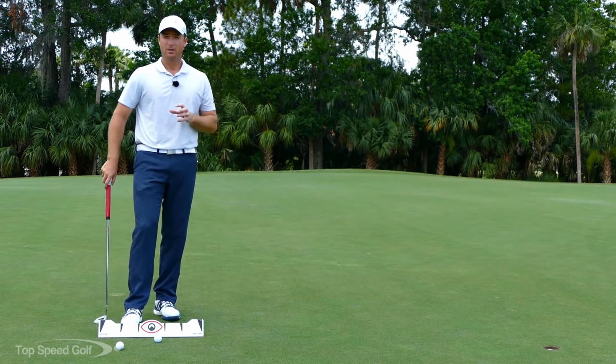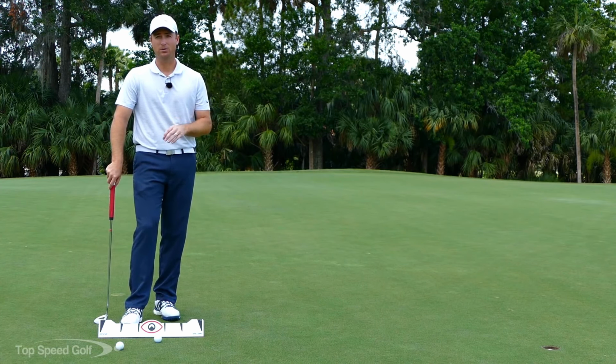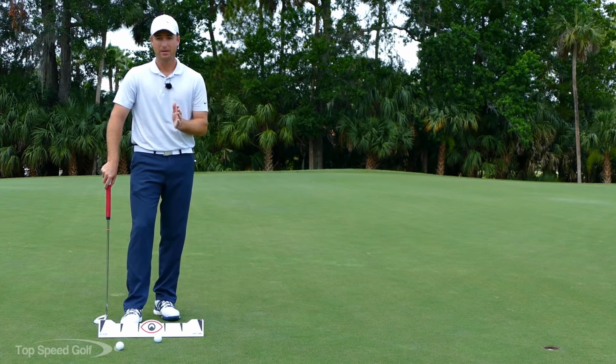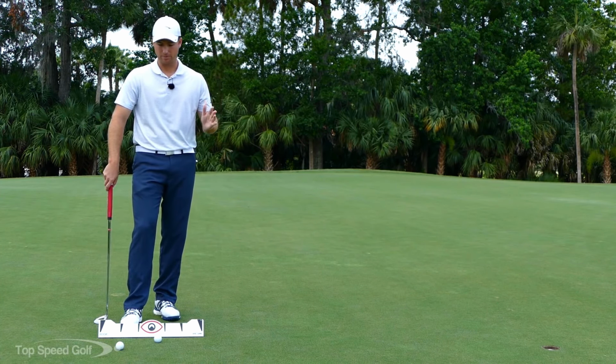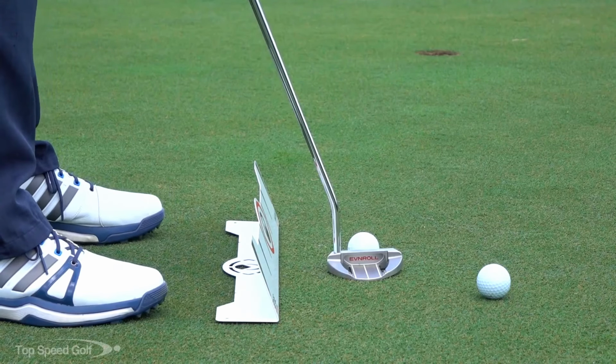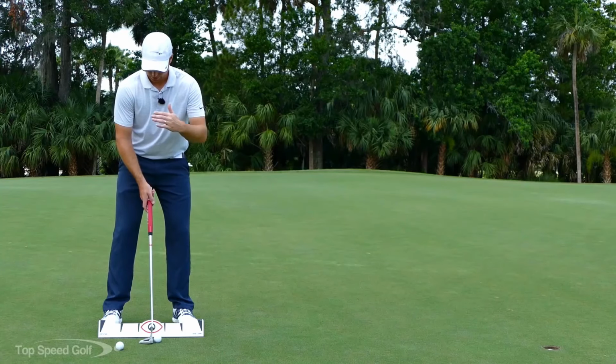So once you've done that, go ahead and hit about 20 or 30 putts on your putting rail or another type of device that you have to kind of give you the feedback. Measure to see how far back you're coming back and through. Then let's hit another 5 or 10 putts off the rail. See if that looks pretty consistent. And we're going to come back to a rail again.